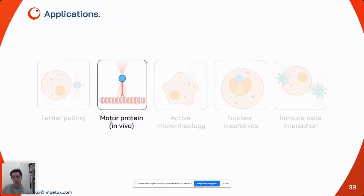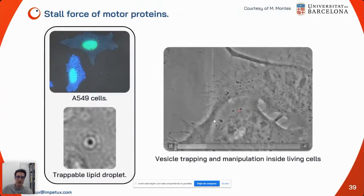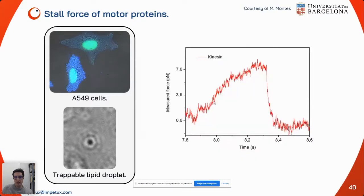Okay, let's talk about motor proteins activity. This is a classical experiment with optical tweezers, but typically it's done in vitro conditions. I am going to show you results in vivo conditions, inside cells. So you can see here a video of the optical trapping of a vesicle inside a cell. So we did the same thing, trapping lipid droplets in A549 cells. And we measured the stall force of kinesin motors inside the cell.